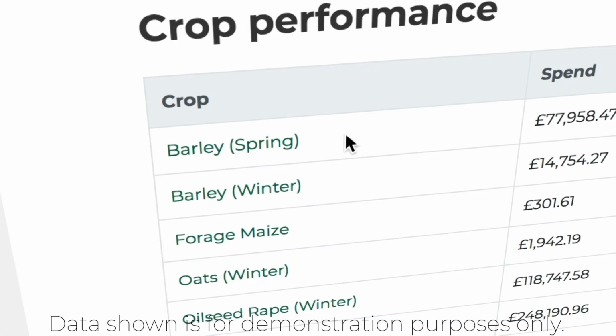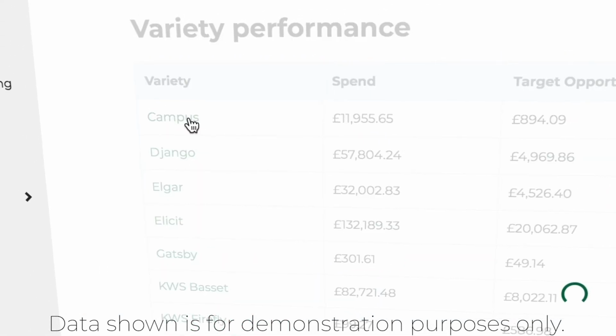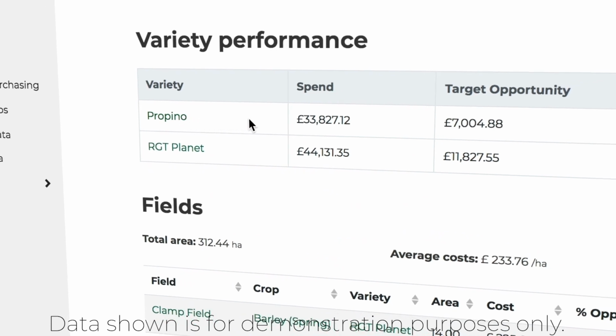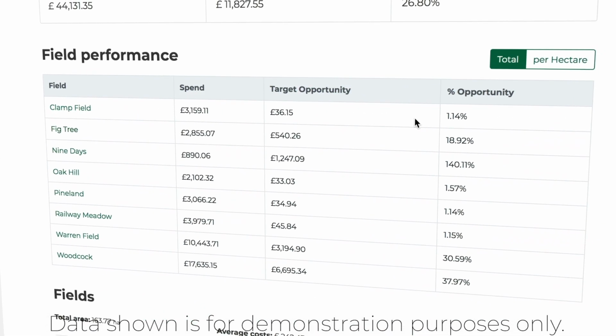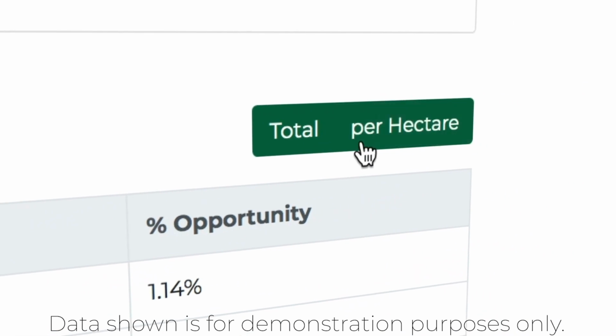Having had a look at the analytics, it really shows the variance of performance from field to field, and it really highlights where we can improve or where we can change to hopefully make an overall improvement to the business. We try and collect as much data as possible.